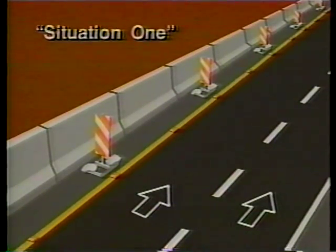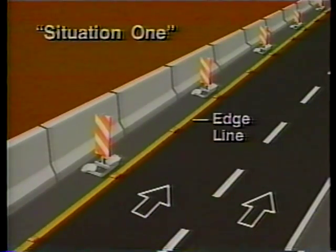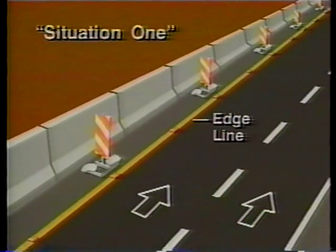In all cases, you also want to have a good edge line, one that's highly visible and of the proper color. The edge line may be a continuous line or a line supplemented by raised pavement markers, or a series of closely spaced pavement markers that simulate a line. Again, this is situation 1.